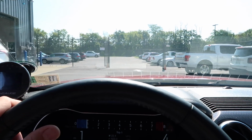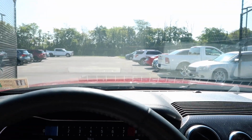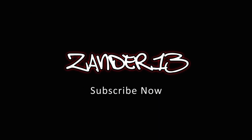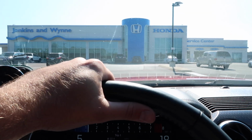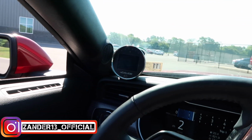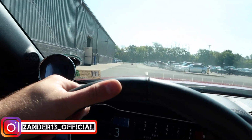Oh my gosh, guys, there it is. There is my poor wrecked Mustang. There you are. Hopefully good news. Hopefully they have started. We'll find out in just a second. We've been granted access, if you will, to the back lot, which is where the car sits.